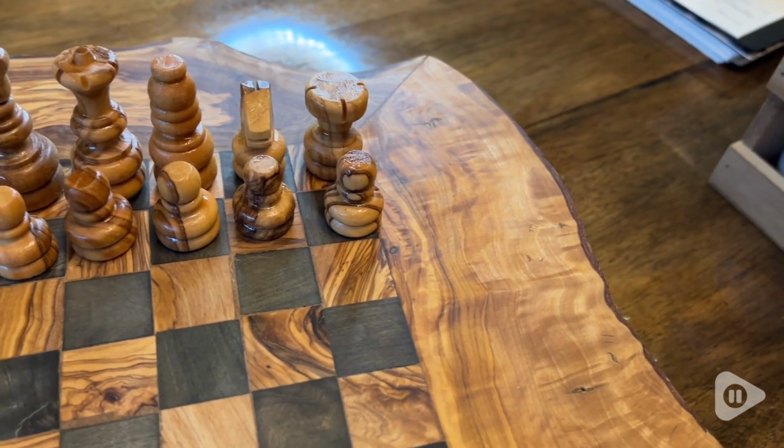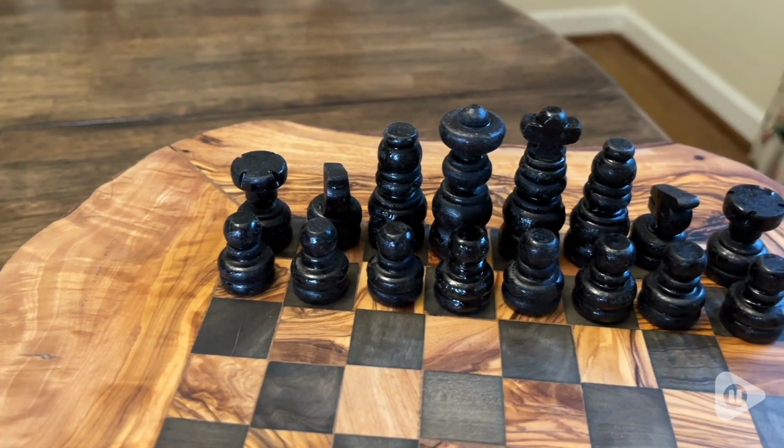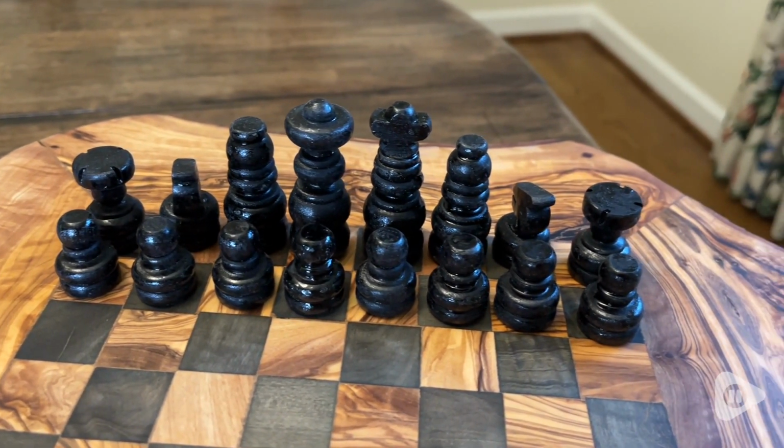So I just think this is gorgeous. I think you're gonna love it as a game and also as a beautiful decorative piece in your home. And that's my point of view.